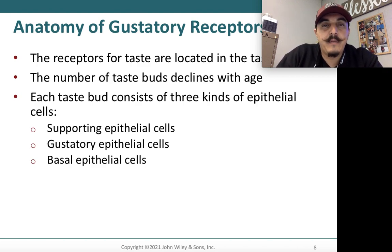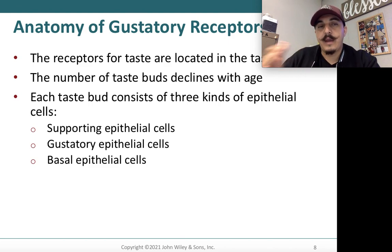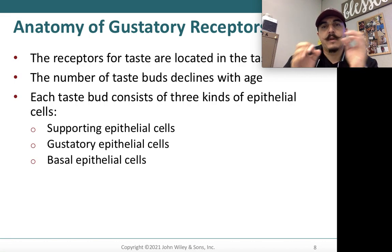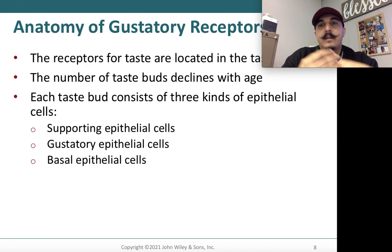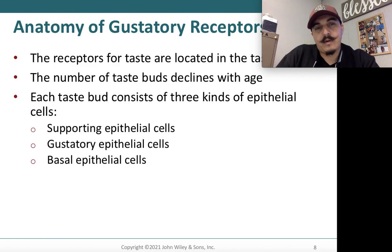Okay, then we have the receptors for taste. We got these taste buds. The number of taste buds declines through age, and each one of those has three types of cells. We got supporting epithelial, gustatory, and basal epithelial cells. So we got these little areas of taste buds. As you age, you're going to be losing those taste buds. So people that age more will taste worse, or be able to detect the taste less.